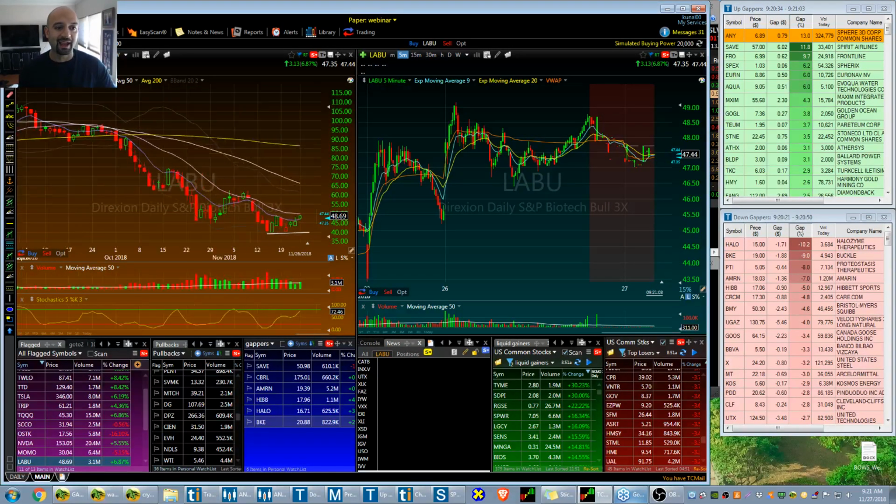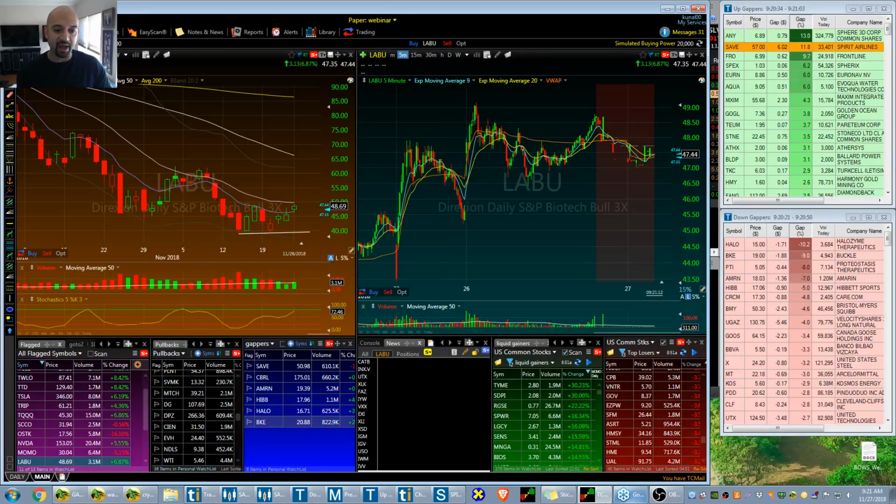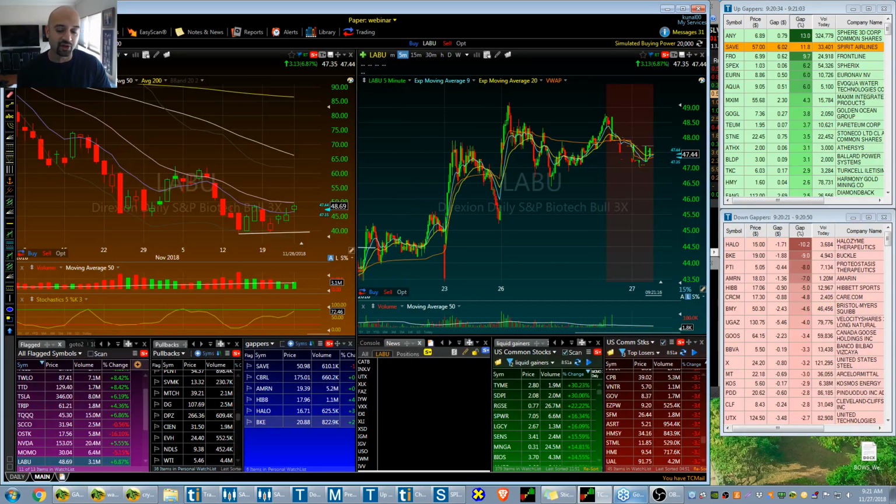This is kind of bottoming out, but one thing with Labu that we've been noticing, right, is that it does have some of the best range in it on certain days. It'll move like $4 or $5. So just something to be really mindful of.